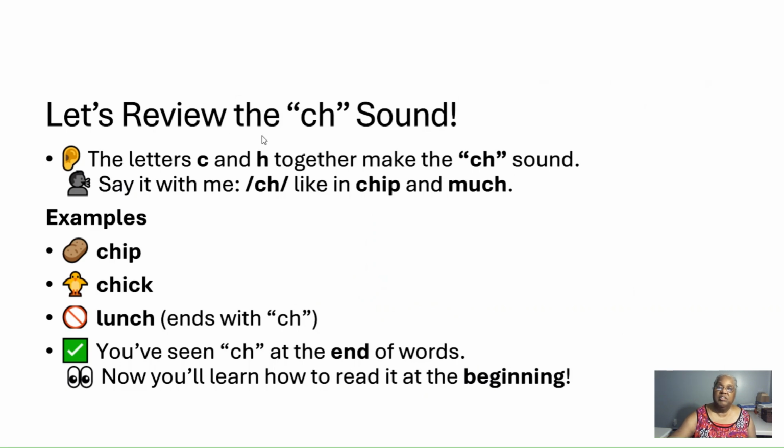Let's review the CH sound. The letters C and H together make the ch sound. Say it with me. Ready? Let us begin. Ch, like in chip and much.